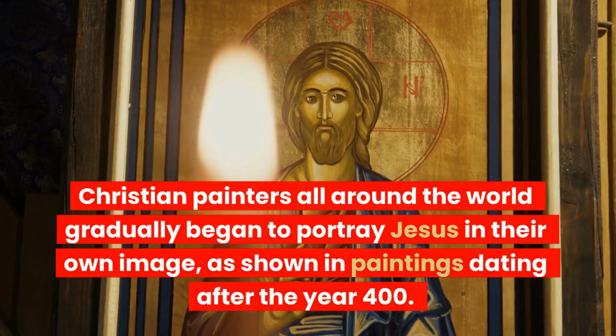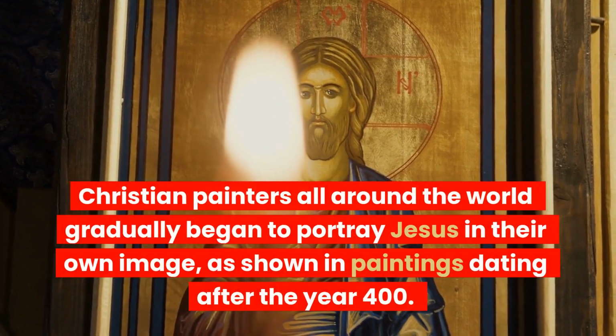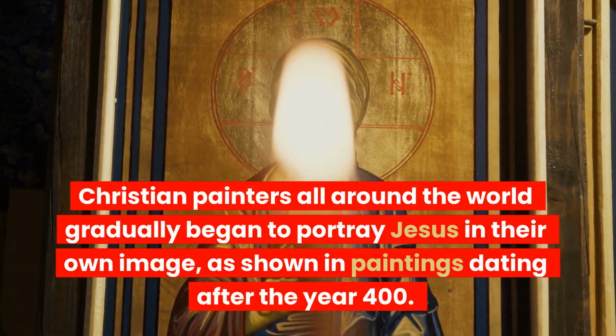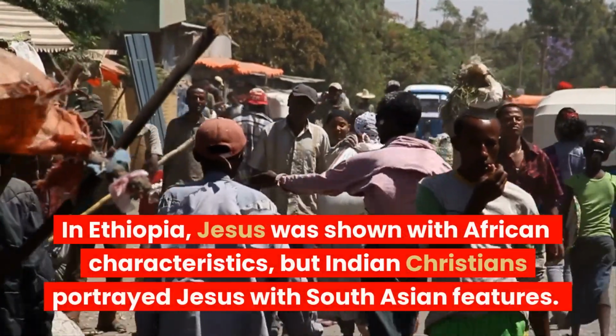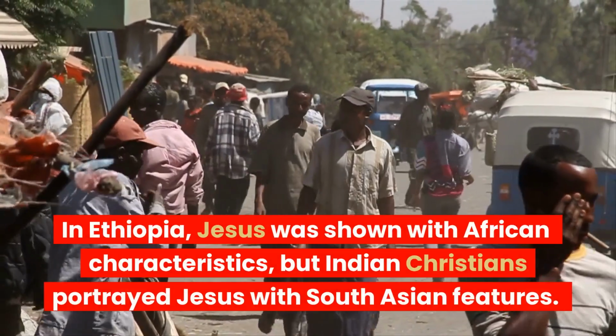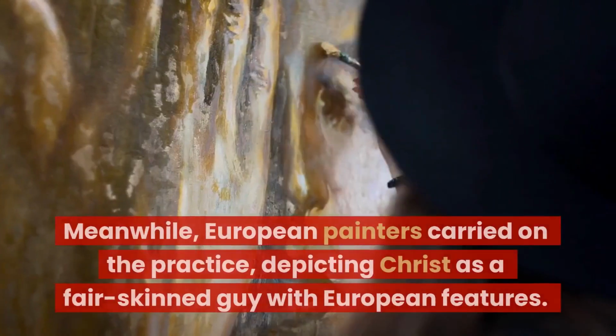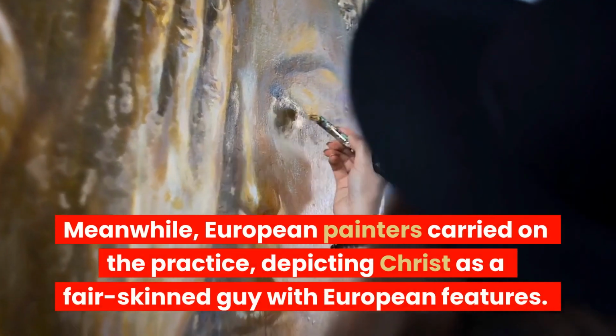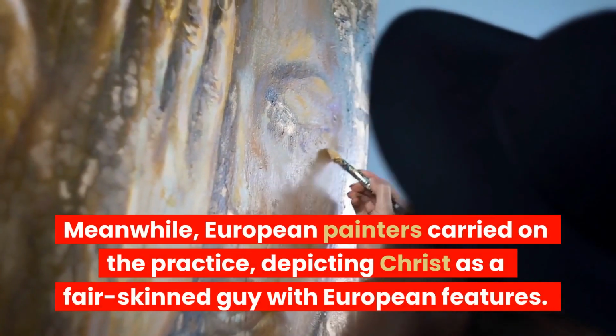Christian painters all around the world gradually began to portray Jesus in their own image, as shown in paintings dating after the year 400. In Ethiopia, Jesus was shown with African characteristics, but Indian Christians portrayed Jesus with South Asian features. Meanwhile, European painters carried on the practice, depicting Christ as a fair-skinned guy with European features.